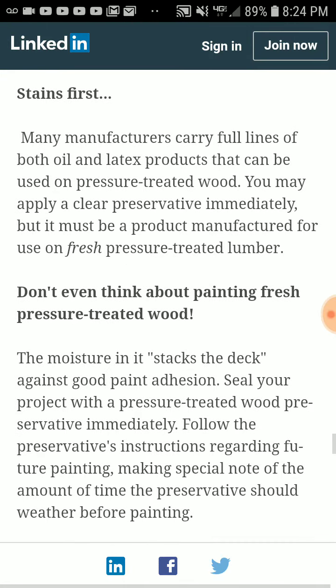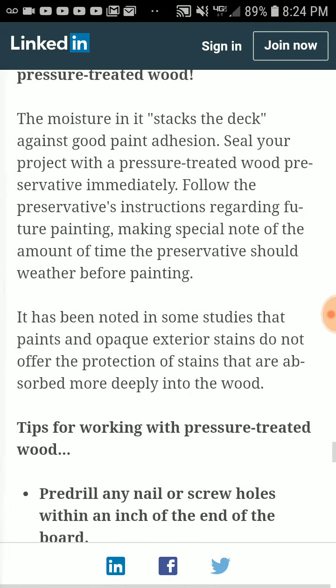Stains first. Many manufacturers carry full lines of both oil and latex products that can be used on pressure-treated wood. You may apply a clear preservative immediately, but it must be a product manufactured for use on fresh pressure-treated lumber. Don't even think about painting fresh pressure-treated wood. The moisture in it stacks the deck against good paint adhesion. Seal your project with a pressure-treated wood preservative immediately.